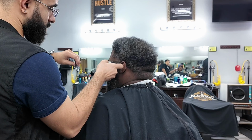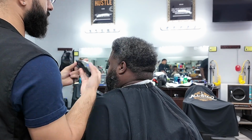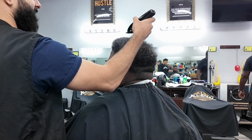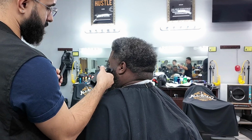Like I said, this isn't a tutorial. This is just me showing how I'm progressing. I think I'm getting a lot better. I don't know about you guys, but 6 months of cutting hair, definitely doing what I need to do. And now it's moving towards that 7 month. Probably by the time you guys see this, yeah.